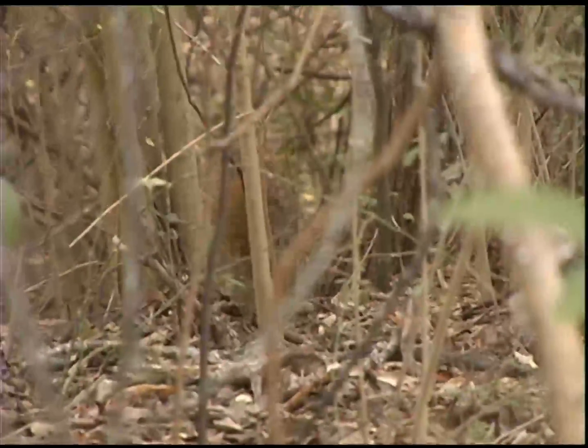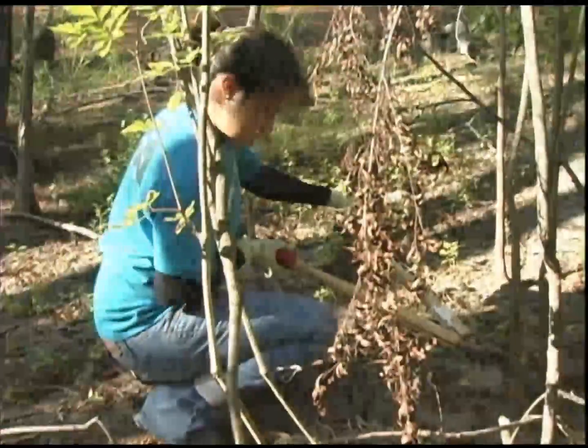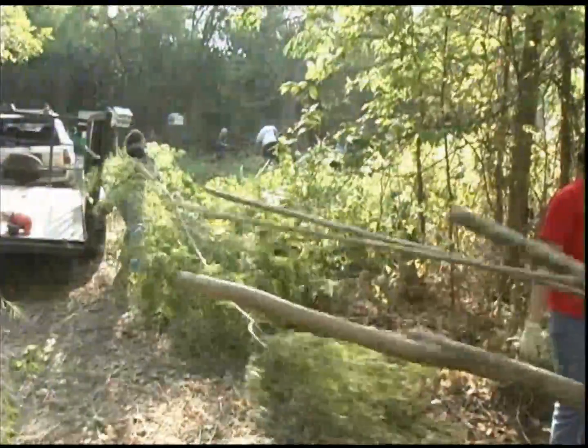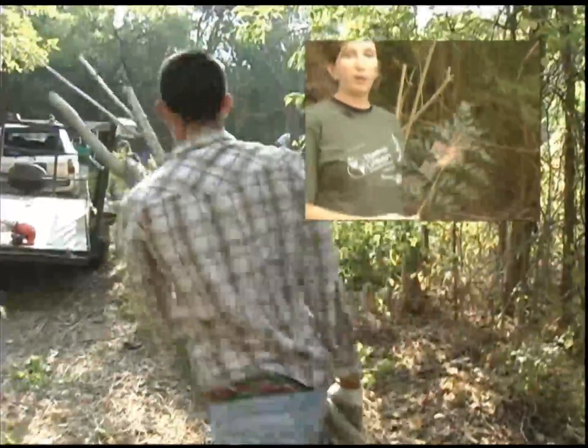And then we're going to build trails so that folks in the community will be able to come and enjoy this area, the wildlife, the birds that occur in this urban wildlife habitat. We're here with this group of students to clear out a lot of the non-native plants that have invaded and taken over this area. This is a China berry.